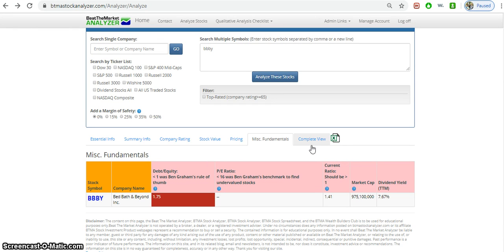Okay, so that sums up the analysis of Bed Bath & Beyond. I wouldn't invest in this company now, and if I'm holding this company, then I'd be thinking about getting rid of it, definitely.